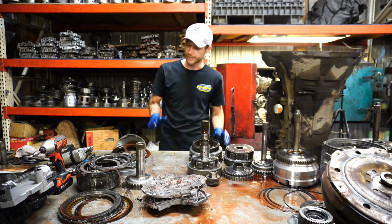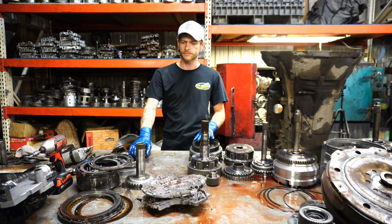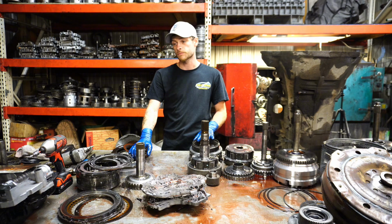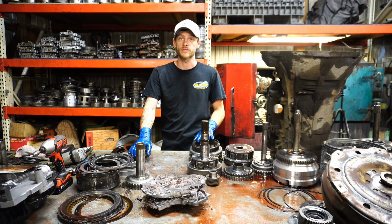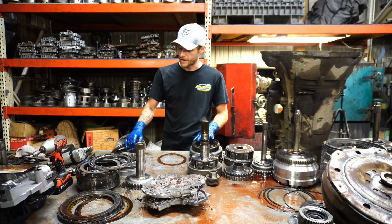Planetaries were good. Everything else was okay. Lower reverse drum was good. Second clutch was good. Fourth clutch was good. Everything was good with that. But he did a great job bringing this thing in when he did, because he could have caused so much more damage if he continued to drive the vehicle. And he did drive it here. But if he would have put something behind it towing, it's going to keep causing you issues.